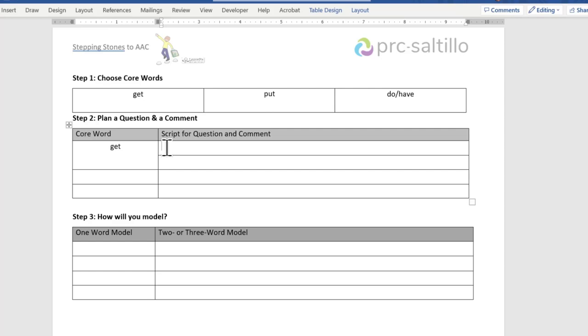I could see saying get it. If we wanted to make it a question and we wanted it to be open-ended, what might we ask? Oh, how do we get ice? Yeah. We could say like, what should we get? What toy should we get? Awesome. Okay, what about the word put?